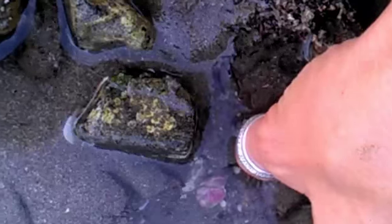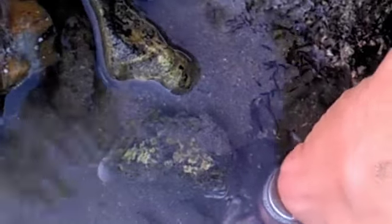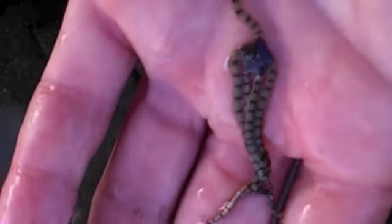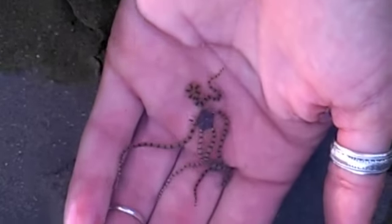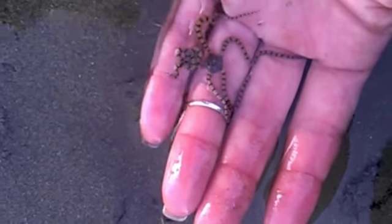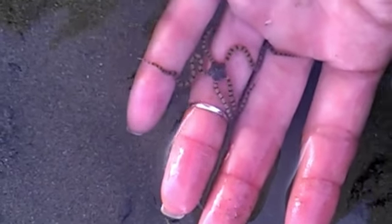Starfish. Let me show you. Look at him out. See, he has 5 legs. Oh, now he's upside down. Here he is. Let's see if I can get him to move. See how he has 5 legs? That's a starfish.